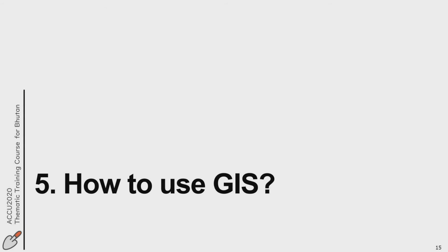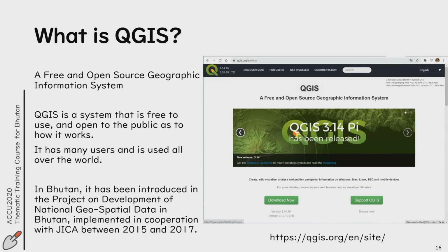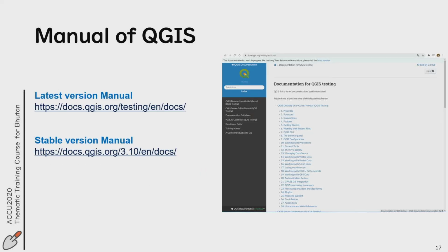Now, next is GIS. Of the GIS, let's use QGIS, a free and open source program, to display the data collected by GPS Map 64 on a map. QGIS is a free and open source geographic information system. It is free to use and open to the public as to how it works. It has many users and is used all over the world. You can find the latest version of the QGIS manual and the stable version of the manual at these URLs, respectively.